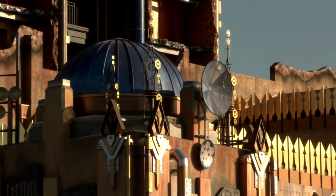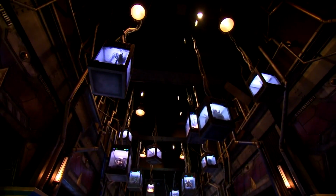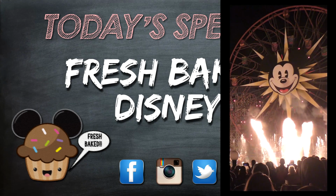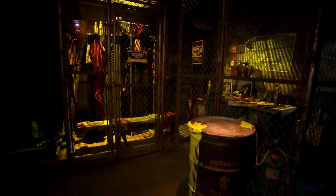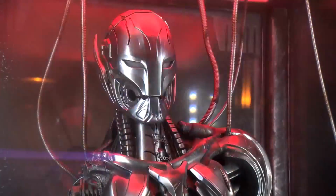Fresh Baked, today Disney gave us our very first look at the interior queue of Guardians of the Galaxy Mission Breakout. First, I must say, this looks pretty cool so far. There's a fair amount of fun things to look at while we wait, I don't know, a few hours or more to fall to our death.